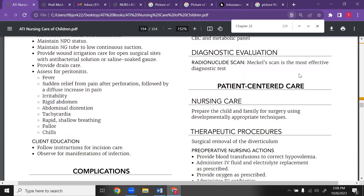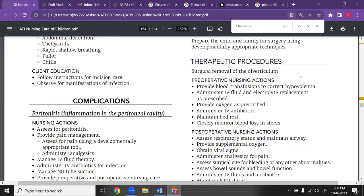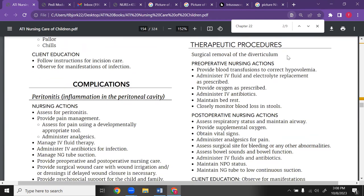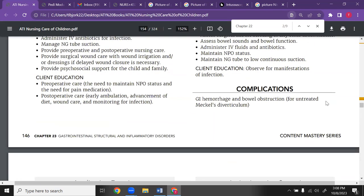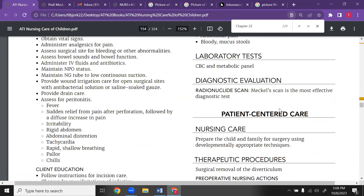And so we can look, prepare the child and family for surgery, surgical removal of the diverticulum. Pre-op and post-op is probably where they're going to go. Blood transfusions to correct hypovolemia, fluids, oxygen, IV antibiotics. Let's see, respiratory status. I'm looking to see if anything stands out to me. Observe for manifestations of infection. Let's look at GI hemorrhage and bowel obstruction. That's what I would worry about.